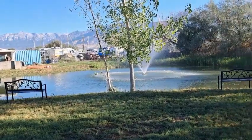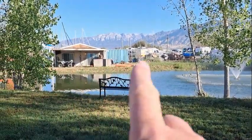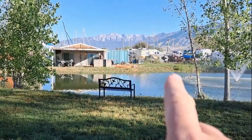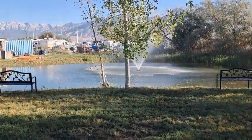They do have a nice little pond with a big aerating fountain in here, but gosh, they should really do something about this stuff. I mean, this is actually their property too, for storage. They rent out area for storage, but they can put a fence up where you don't have to look at it while you're trying to enjoy the pond.